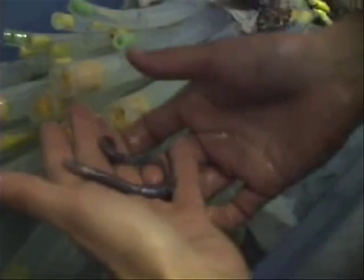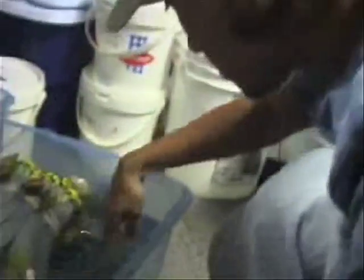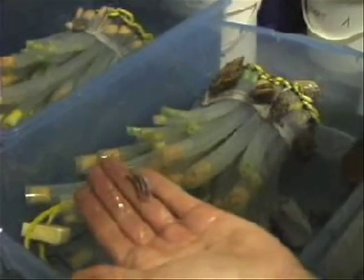Well, here's one giant polychaete. This is called Nereis sandersi. Nereis is a genus that's found in a lot of marine environments, but it's a nice, big, beautiful, predatory polychaete. But I see a couple of those. This is a polynoid, a scale worm. You can see it still has its scales intact.